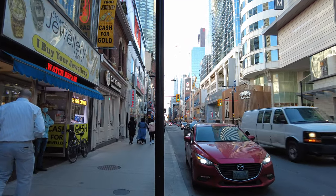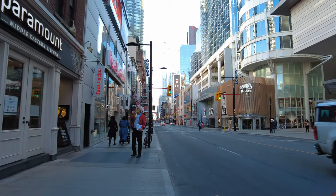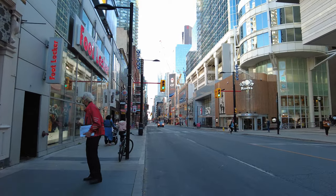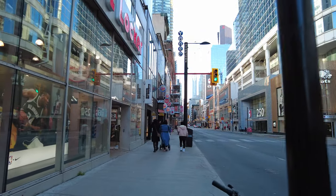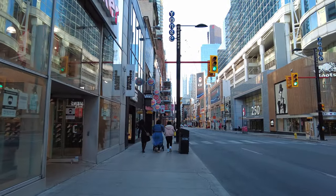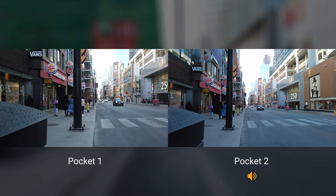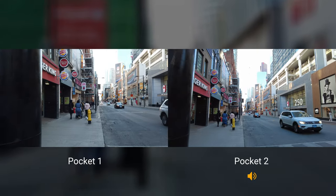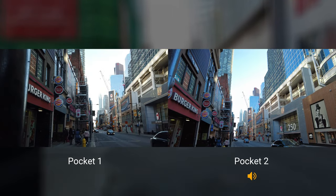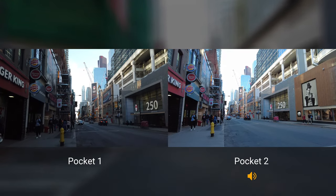The gimbal stabilization on either camera seems to be about the same. I haven't really noticed any difference in terms of how stable the shot is with either camera. The default picture is a bit different. You might notice the colors on the Pocket 2 are a bit more saturated. And it's got a bit of a sharpened look to it.